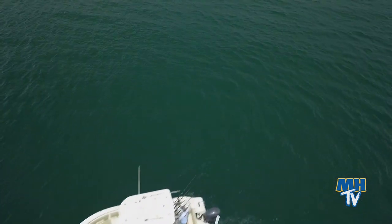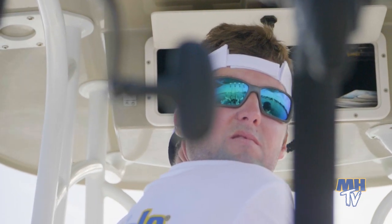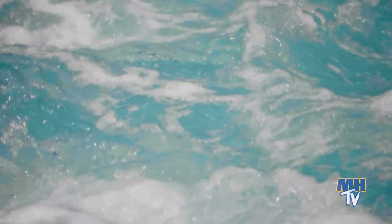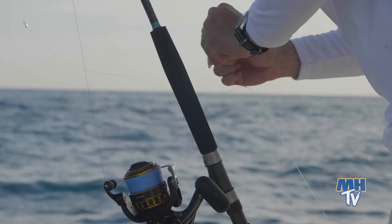We're going to keep running north up to the power plant. They call it the boils. And that's where they pump in cooling water and then pump it back out into the ocean. And it actually looks like it's boiling out of the water. So sounds like we were going to pull a fish box today, huh?